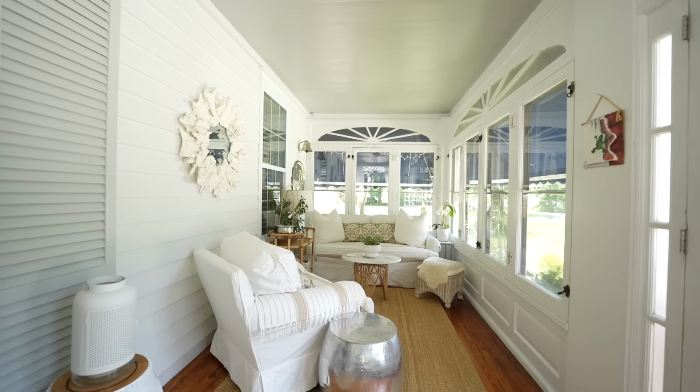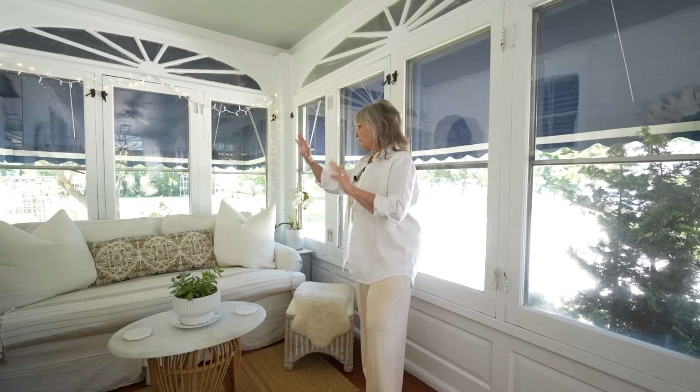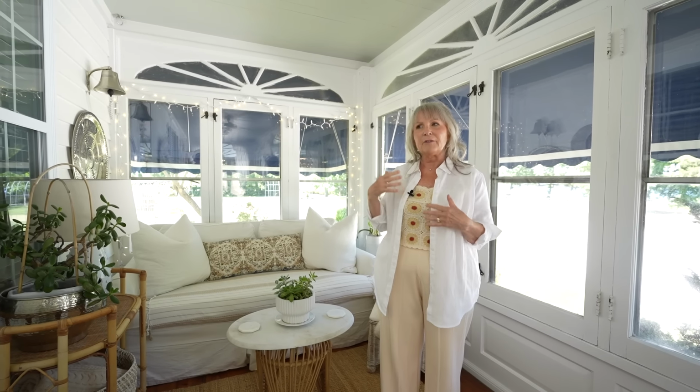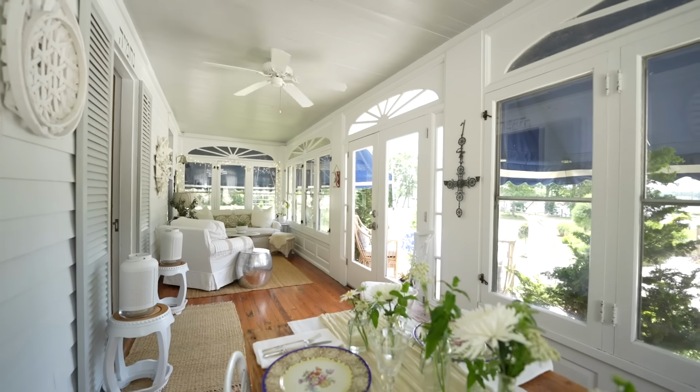I like that juxtaposition of the hardness of the metals against the softness of the wood and all the white. It's like I need to have that little bit of metal running through. But with the white walls and the white sofa, this room is just light and airy, and that's probably how I've tried to keep the whole house. I have some color, but I love the whites, and I think it's very peaceful and very restful, because that's the essence of this whole house.